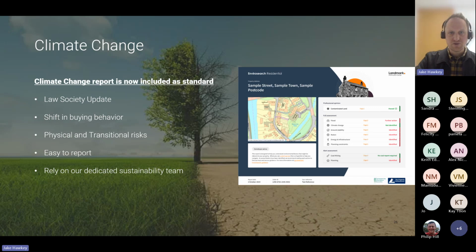Also, just a nod to make sure that when you do choose to order a climate change report, make sure that your provider includes physical and transitional risks. So physical ones refer to flood, coastal erosion, ground stability, heat stress, elements like that. So you're understanding how that risk changes over time.